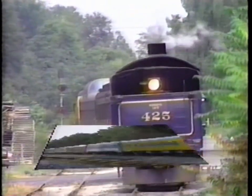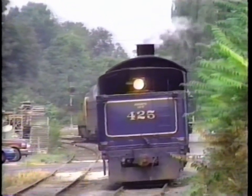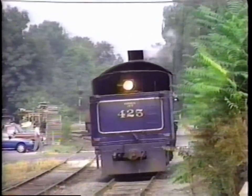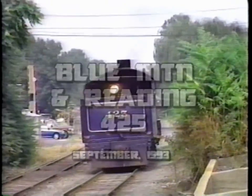As the 2765 heads for Akron along the former B&O right-of-way, we'll travel east to Temple, Pennsylvania, for a visit on the Blue Mountain and Reading with the BM&R 425.